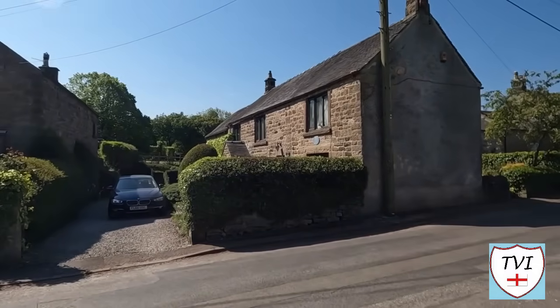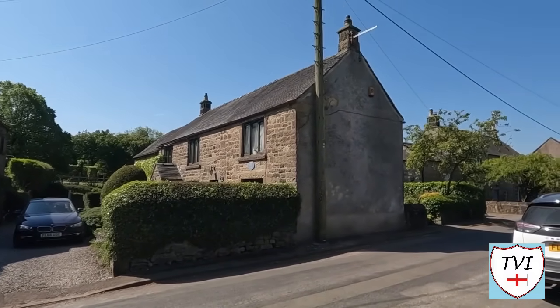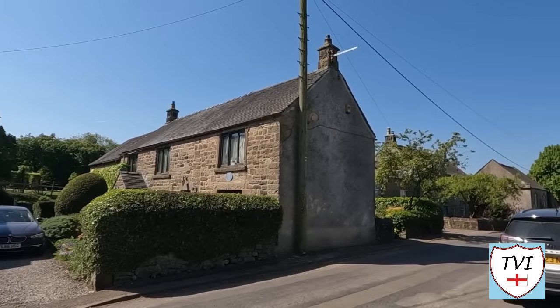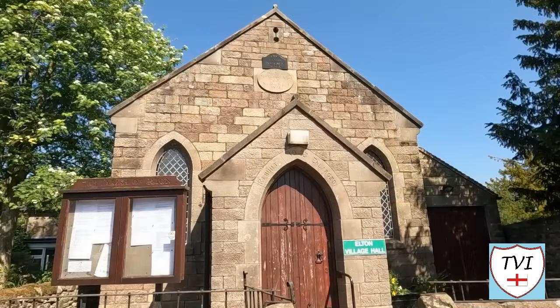So there's another religious building to see in a moment, but I want to draw your attention to this house here you can see behind me, because that is quite notable. It's between the two chapels, the one you've just seen and the one you're about to. There's a blue plaque on the wall underneath that top window there, and that tells you about Alfred Gregory, Everest photographer, 1953. Apparently he lived in that very house.